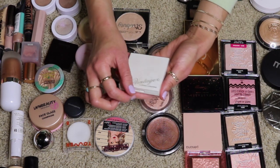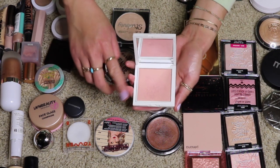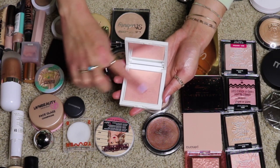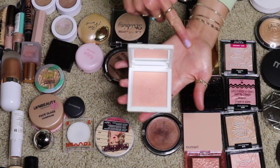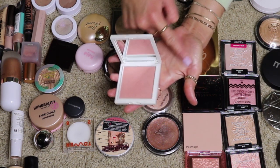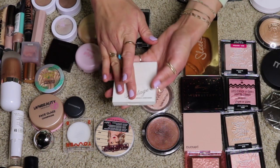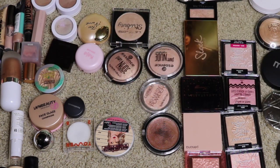And this one here is one I think I got from some subscription or something. It's this rosy pink shade, and this one's pretty as well. It's just I don't use it and I don't need this many highlighters, and this just needs to go, so I'll get rid of that as well.